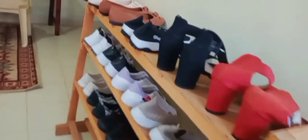So that's it. Okay, now back to the door. Now at the door, when you turn on your right, you'll find this awesome shoe rack with my awesome shoes.